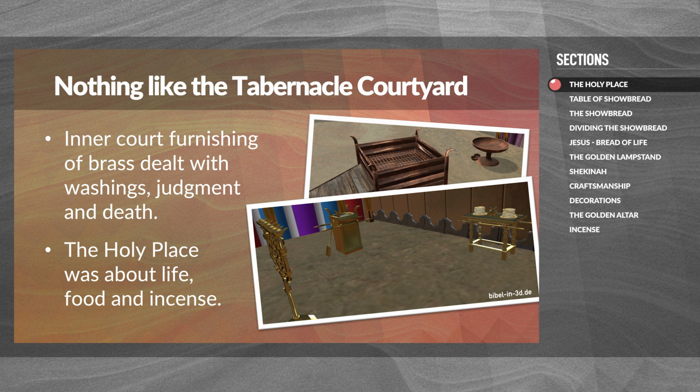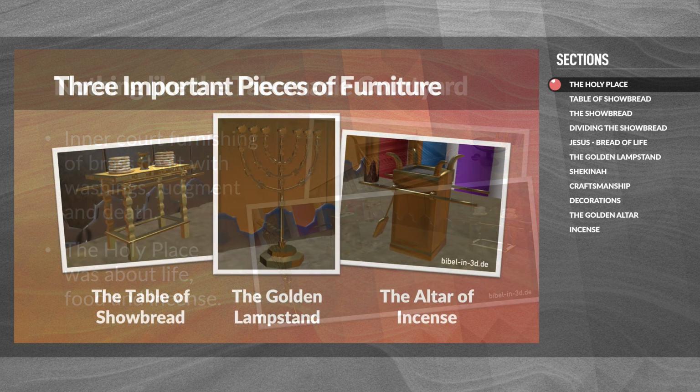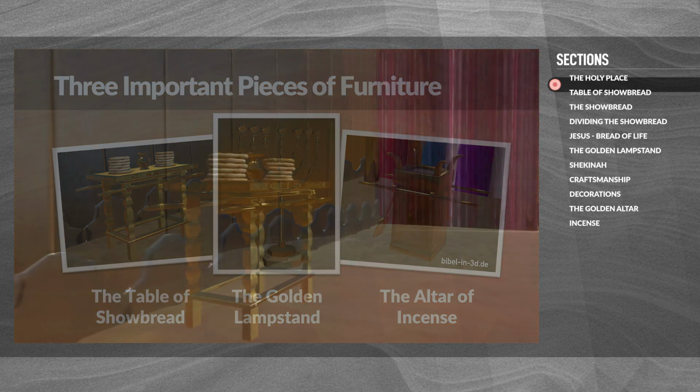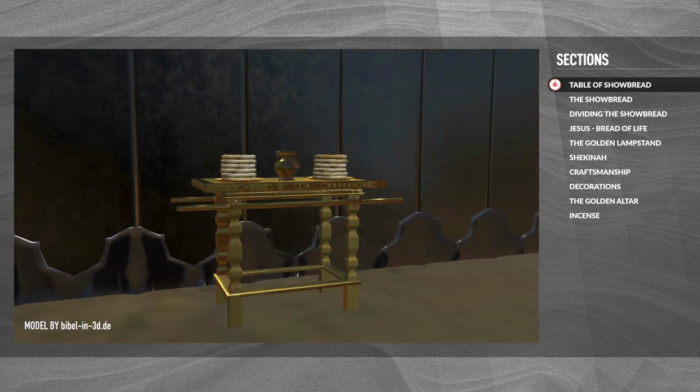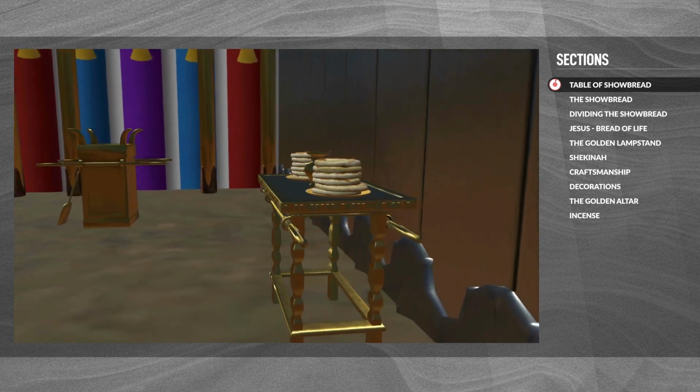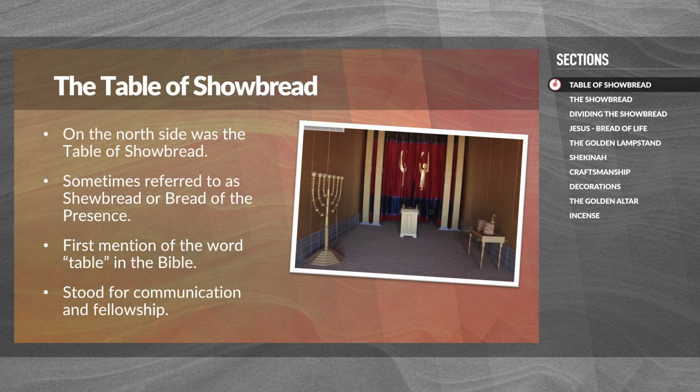Passing through the curtain, we notice three important pieces of furniture: the table of showbread, the golden lampstand, and the altar of incense. On the north or right side of the holy place was the table of showbread. It was sometimes referred to as shewbread or bread of the presence. Interestingly, it is the first mention of the word table in the Bible. It stood for communication and fellowship.